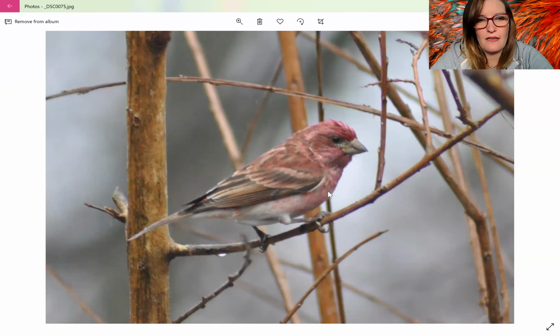Again, you can tell a purple finch from a house finch. The males are a little trickier to distinguish, but I always look at this part of the body. That's why I included this picture. So you can see that there's basically no dark brown streaks right here, like you would see with a male house finch. So this is definitely a purple finch.